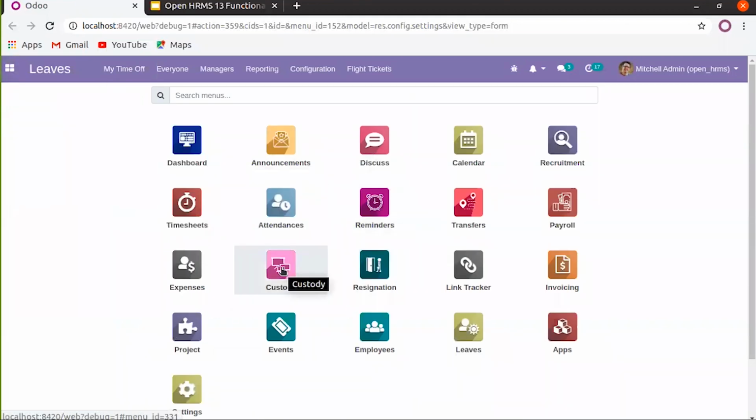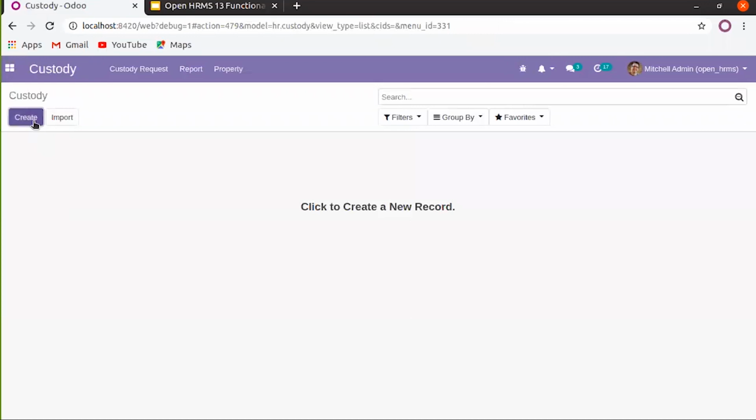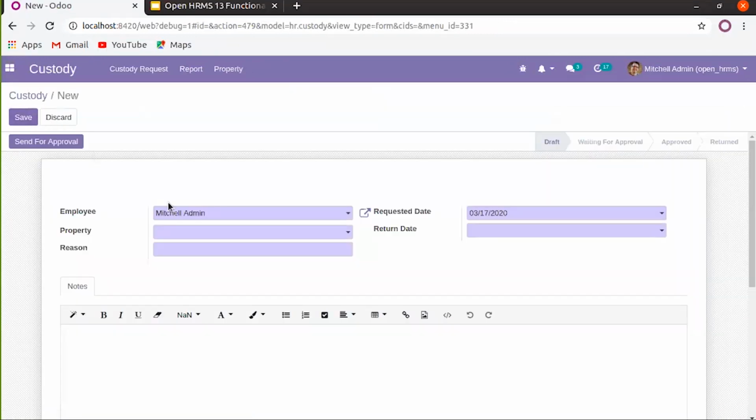The next thing is we will be looking into the custody. Normally you can assign a particular asset or product, anything related to your company or your company asset, to a particular employee. For example, we can take vehicles or a laptop or a system, etc., to track your company properties.